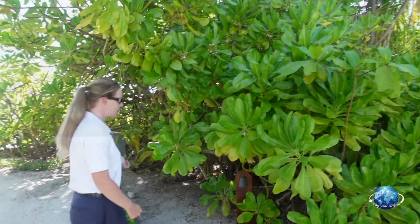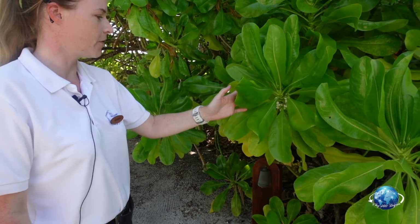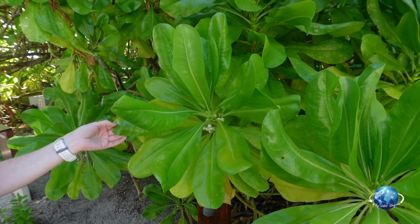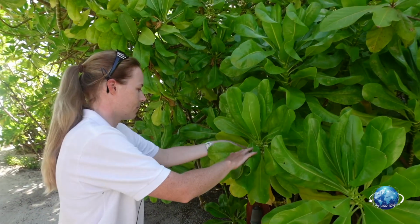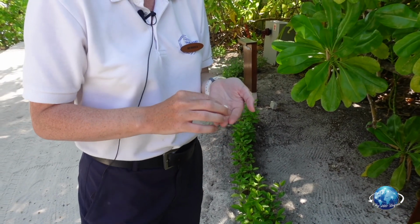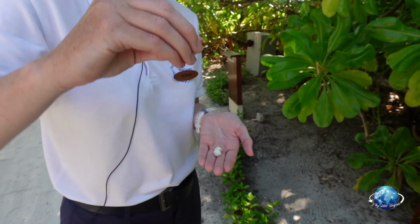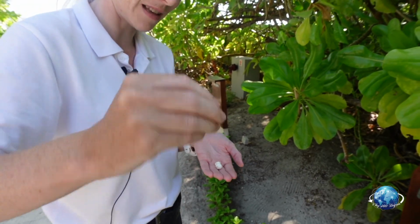Okay. Right. So I just want to introduce you to this plant here. This is called a sea lettuce. And this one is one of the first plants to grow on a newly forming island. So they're very tolerant to drought and salt spray and salinity. Here are some of the berries. So Maldivian people would use these kind of like eye drops. If they'd just been swimming and they wanted to wash out their eyes, they'd just squeeze a few drops into each eye like that. Okay, and that will wash them out.